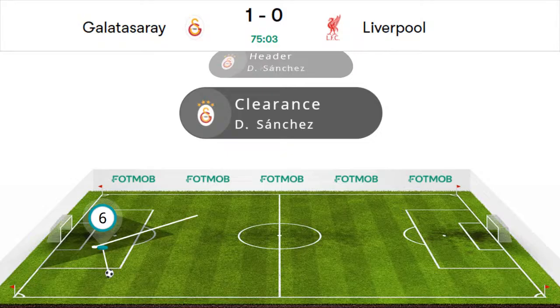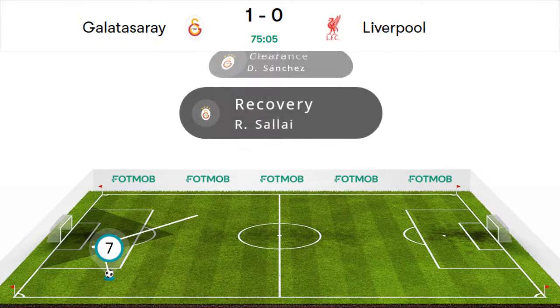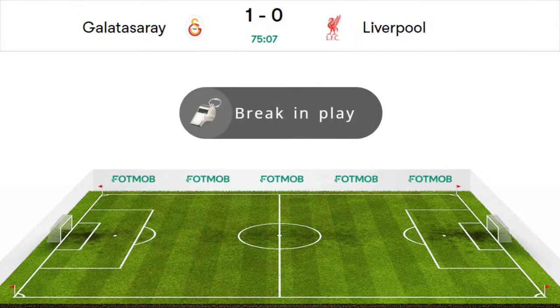And Gundogan is going to make way. Galatasaray's third change of the night. Gabriel Sara will come on for the former Manchester City man. Have enjoyed getting one over Liverpool, his former rivals, of course, in the Premier League. They'll be looking to score yet more late goals this season, the Reds.